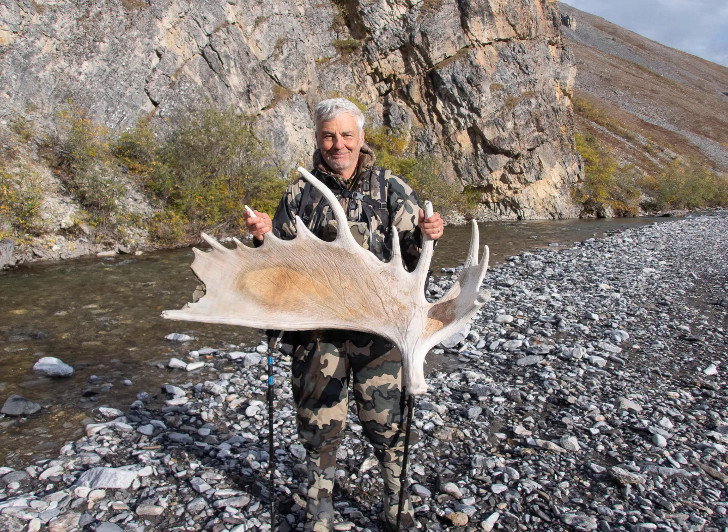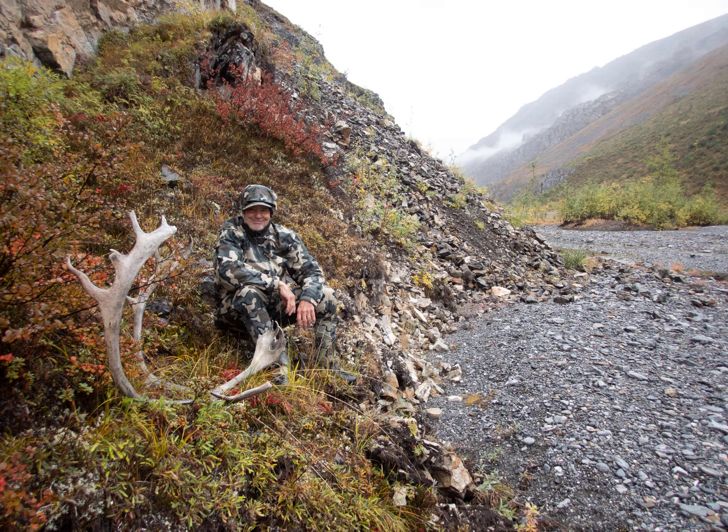This moose shed probably weighs 30 to 35 pounds, just enormous. We didn't see any moose because they only winter in this valley. This is a caribou skull and antlers returning to the earth where it came from.